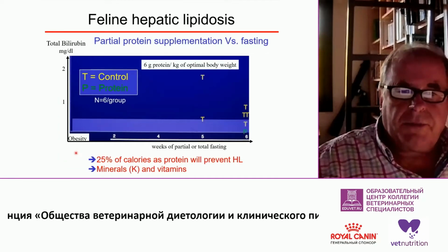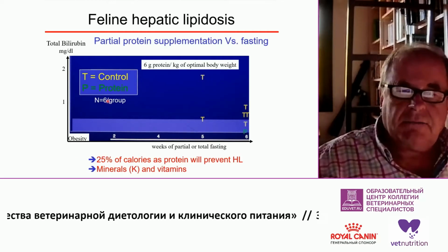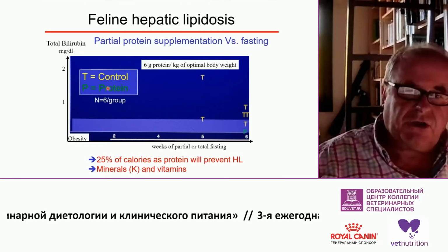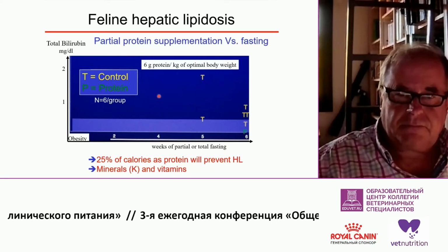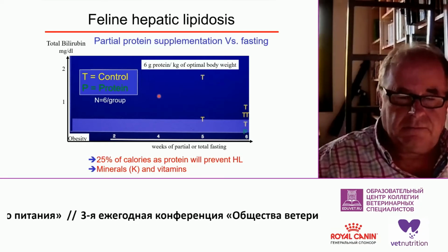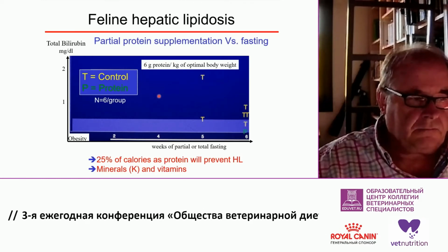So we repeated that observation, but this time with 2 groups of 6 cats being either fasted or receiving 25% of their calories as protein. Group T was the control group without feeding, and group P, in green, received protein.